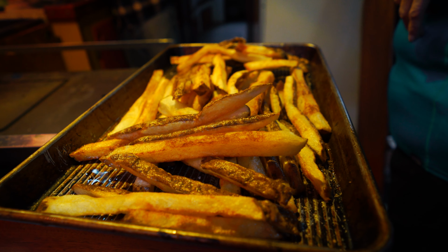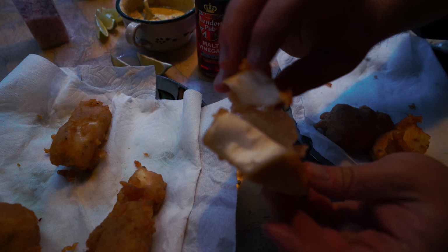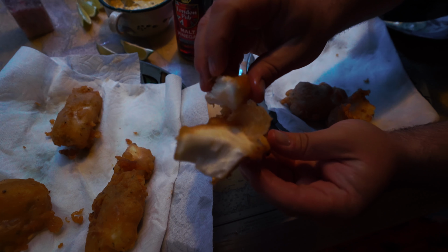Louie, what are you making? Halibut fish and chips. Oh my god. Now take a bite. Take a bite.